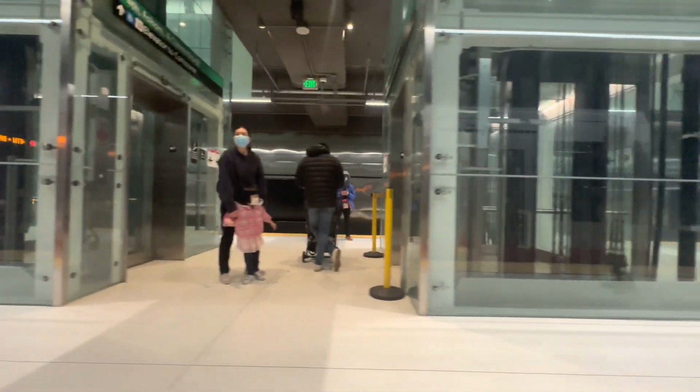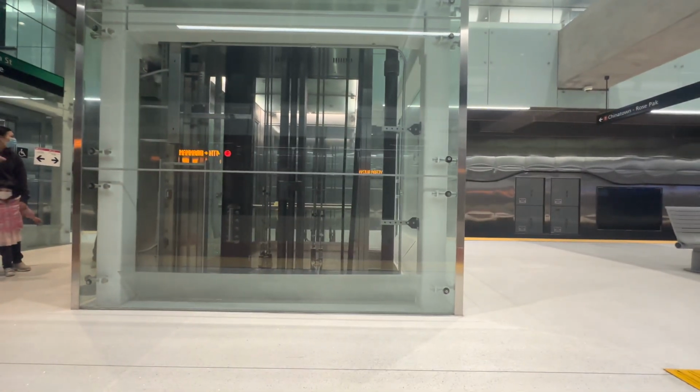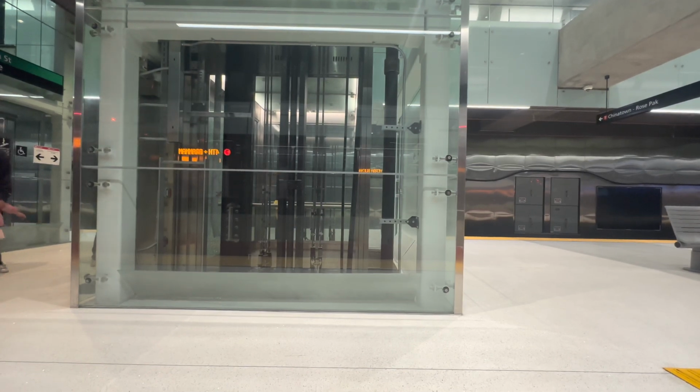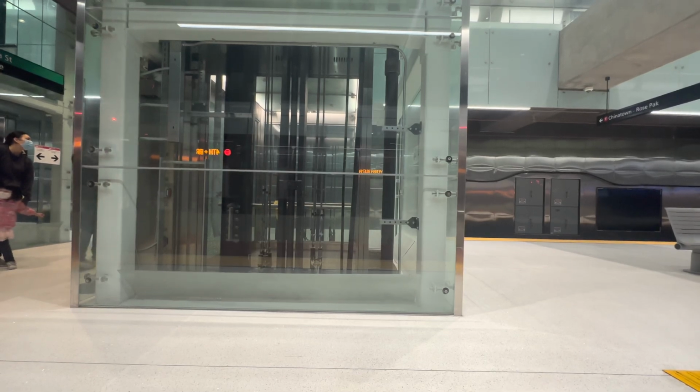Yerba Buena station consists of a central platform aligned north to south. On the north end of the platform are the stairs. In the center of the platform are the elevators. On the south side of the platform are the escalators.